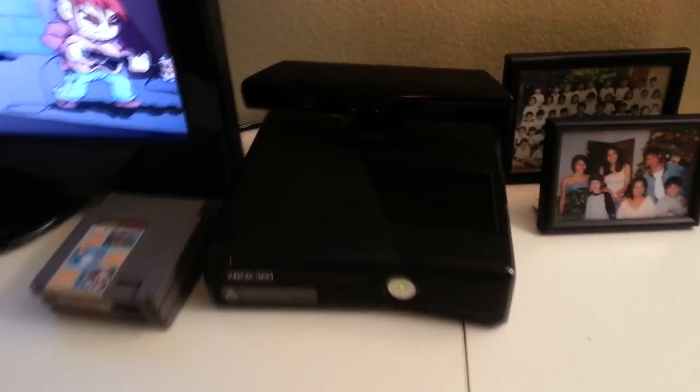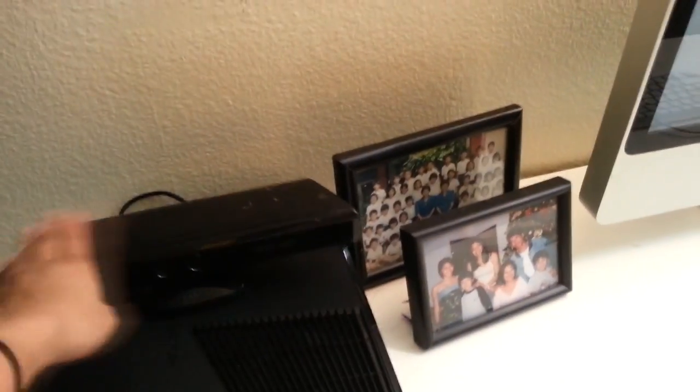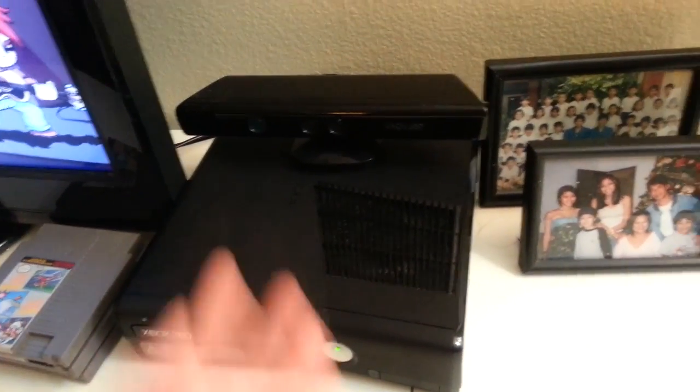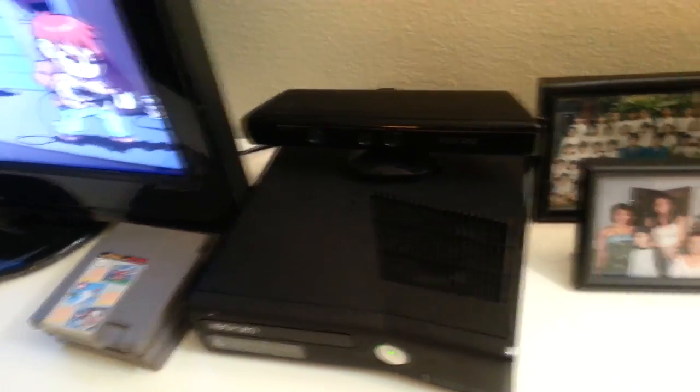I don't know. And so this is my Xbox. This Kinect actually isn't connected to it. It's actually really dusty. Sorry about that. It's just there. I haven't really used it. I have some Kinect games, but I don't really have the time to do it.